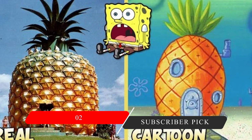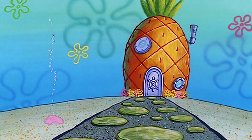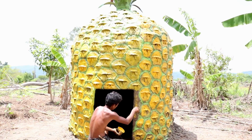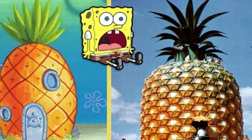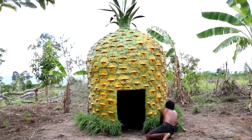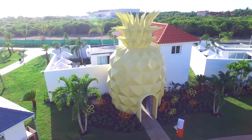Number 2. The picture above shows the similarity between the iconic pineapple house from SpongeBob in the cartoon and in real life. Whilst it's true that it's neither a real pineapple nor on the ocean floor, this giant structure can be found in Australia. However, the pineapple structure is more of a sculpture and less of a home you can actually live in. If that upsets you, then you'll be pleased to know that there is still a habitable version out there, and that is the real-life Pineapple Hotel located in the Dominican Republic.